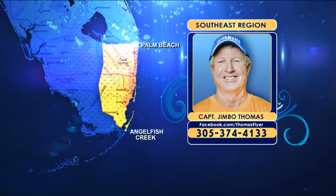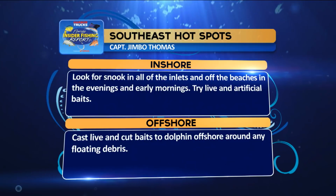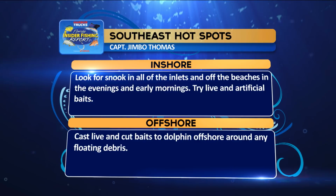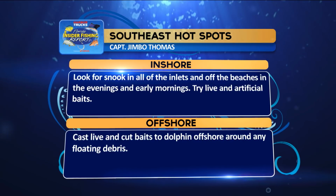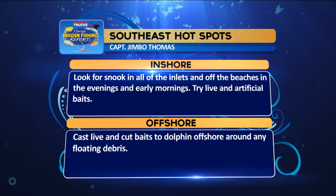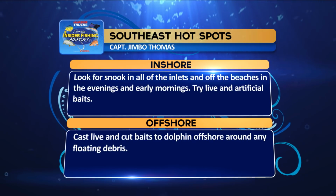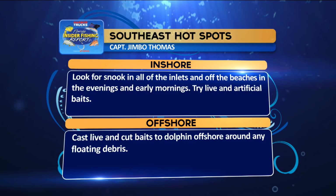We're going to go ahead and take a look at the hot spots from the Casa Vieja Southeast region. Inshore, look for the snook in all the inlets and off of the beaches in the evening and the early morning. We want to try live and artificial baits for the snook. And then offshore, cast live and cut baits to dolphin around any floating debris.